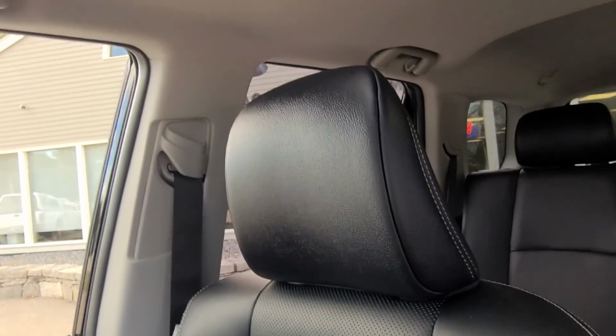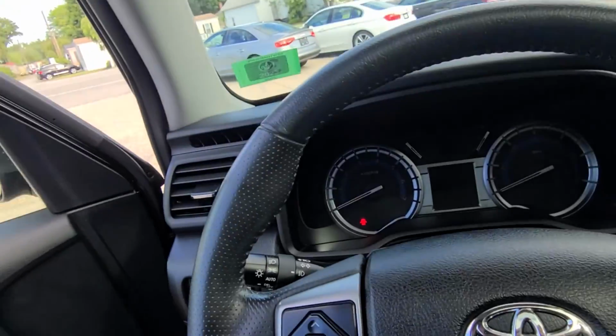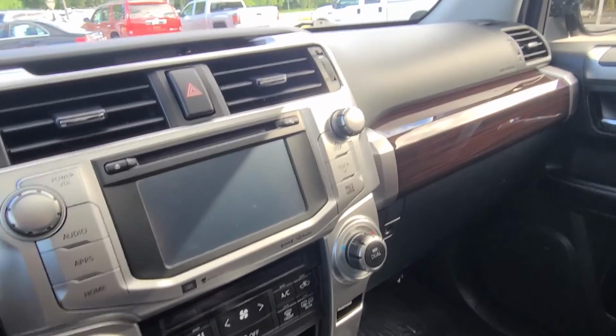Passenger seat, very, very nice condition. You'll notice absolutely no tears or any real wear on these seats to point out. Of course, full power operation on the side just here. Now we'll hop inside. Nice solid feel when you close the door. Of course, these are built to be relatively rugged.